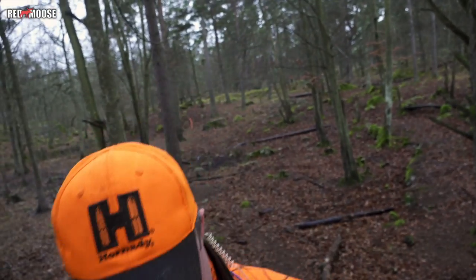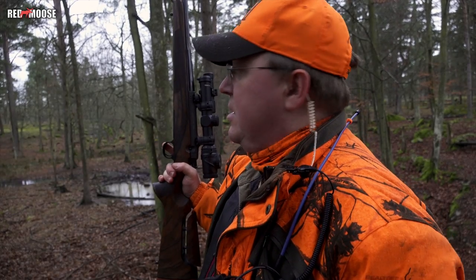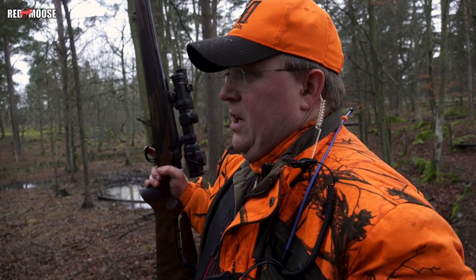Well, it's the last bit of the day. And we have a very nice stand. It's very open forest, tall trees. So we can see in some directions 300 meters. But I think mainly it's shooting at like 100 meters. So we are hoping for a good last drive.